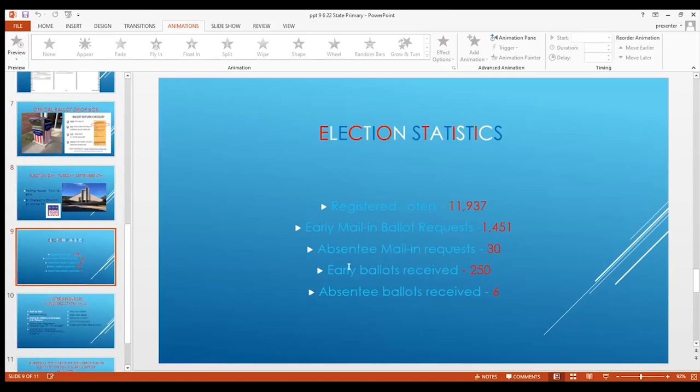Here's some election statistics. Obviously, these change day to day. The last day to register to vote, I'll have to run a report, because those are the only ones that can vote for the September 6th election. I ran these numbers as of today, and right now we have 11,937 registered voters in the town. Actually, a little less than when I ran it a week ago for the select board meeting.